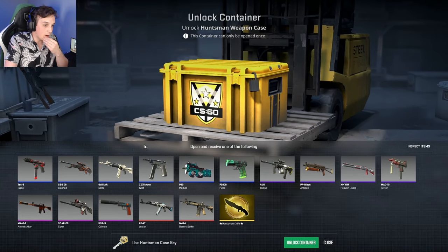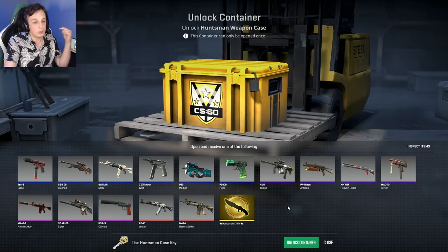Historically, I remember out of this one, the USP-S Kaiman replaced the USP-S Orion, which is, again, I think a top tier skin that I wish I had a much cleaner version of. AK-47 Vulcan and the M4A1-S Atomic Alloy, all amazing. And Huntsman knives have gone up in price significantly because they just don't drop out of anything. OG finishes don't drop out of anything else, if I remember correctly.